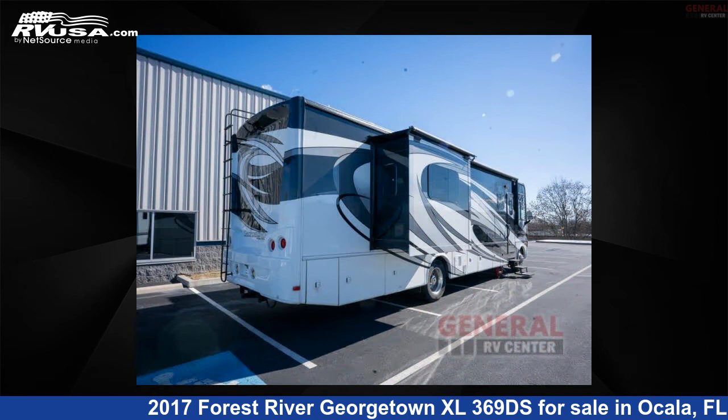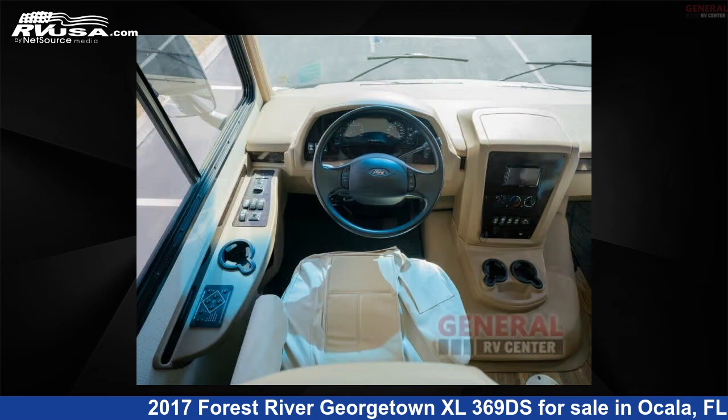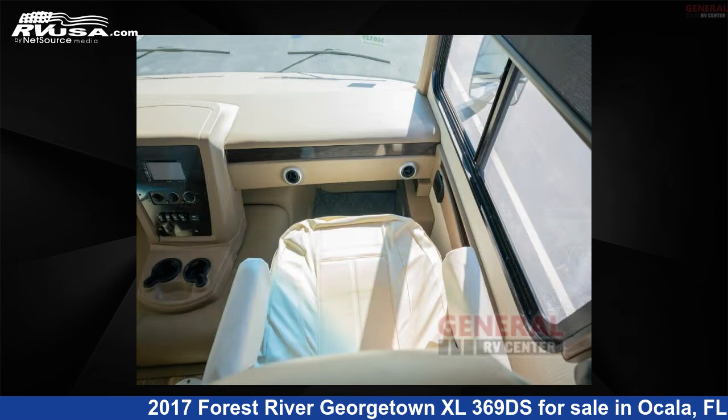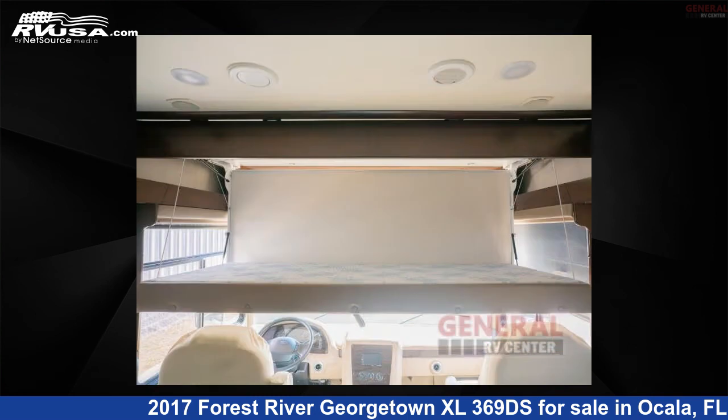This used Forest River is 37 feet 0 inches in length and features sleeps 5, slide-out, and 65 gallons fresh water capacity. The floor plan layout of this Class A features bath and a half, bunk over cab, rear bath. This 2017 Forest River Georgetown XL 369DS is built on a Ford F-53 chassis.